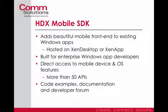The HDX Mobile SDK is available to ISVs and partners. It allows you to add a mobile front end to existing Windows apps. These are apps that are hosted on your Zen desktop or Zen app environment. And again, as we mentioned, they allow you to make it look more native. They allow you to access existing hardware. There's more than 50 APIs that Citrix has developed specifically for those purposes. And online, there's code examples, there's documentation, and there's a developer's forum.